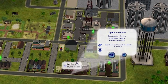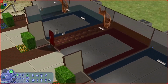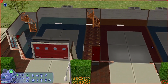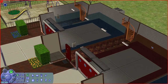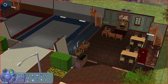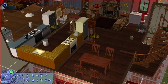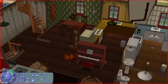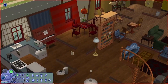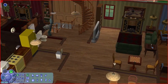Our next lot is Seaspray Apartments. Okay, we have another apartment lot. We have an attached garage downstairs, except on the last unit they have the common area with the lounge area, with the grill on the outside, with dining area inside. Upstairs is a little bit more of a dark wood kind of furnishing style throughout the apartment lots with different color coordination. Looks pretty nice overall with dark carpeting and everything.